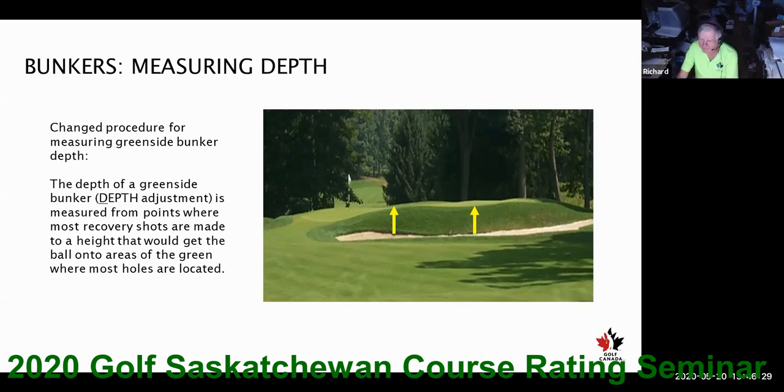So for a while there, we said, well, as long as you can get over here, that would be enough. But now, no, if the majority of the holes are back here, which they certainly would appear to be, then this is where you measure the height or the depth, the height of the shot that you need to get over that and onto the part of the green that has the majority of the hole locations. Kind of gone back to the way it was before, more or less. And I think that probably makes sense.